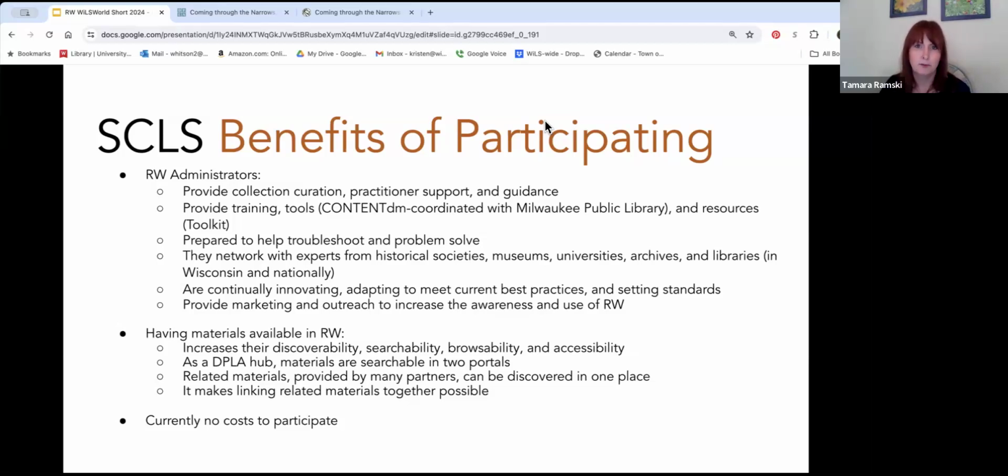Having materials available in Recollection Wisconsin increases their discoverability, searchability, browsability, and accessibility. A lot of attention is paid to making it a positive user experience. As a DPLA hub, materials are searchable in both portals. So I see that as a bonus. You do the work once and then all of your stuff is discovered from two different places. It's also neat how related materials provided by many partners can be discovered in a single place, as Kristen has shown you. And then one of my favorite things, it also makes linking related materials together.